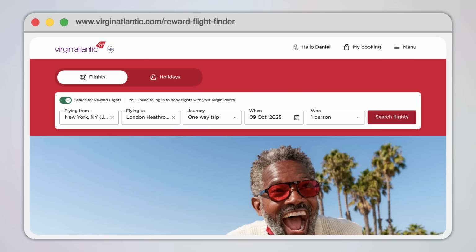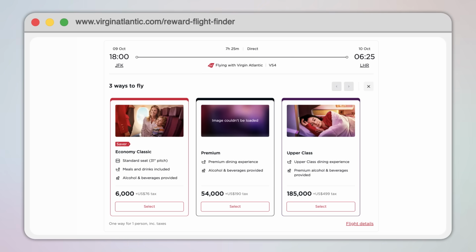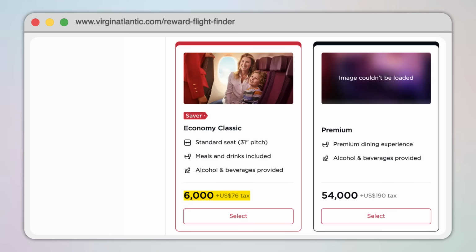That's going to bring up a search page where you can go ahead and log into your Virgin Atlantic account, which is free to create if you don't already have one. And then we're just going to look up the same October 9th date that we saw from that calendar. So right here within these results, we're able to confirm that there is an economy seat that's available for only 6,000 points plus $76 in taxes and fees. And that's honestly already a steal here.